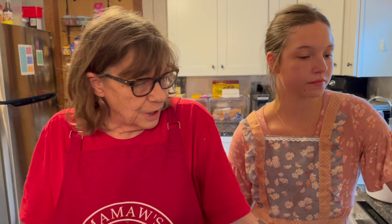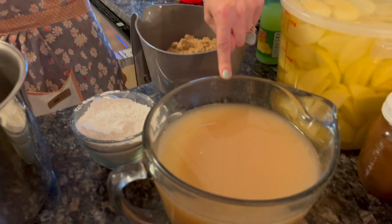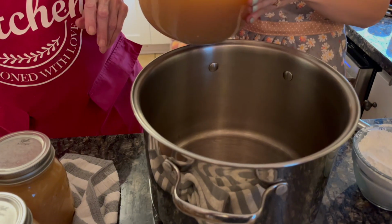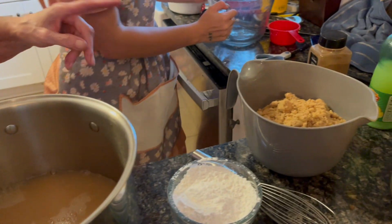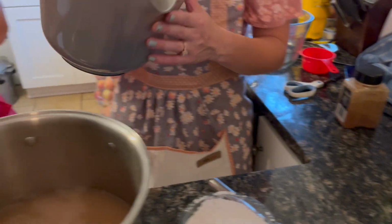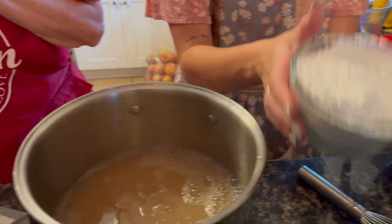Okay, we're back now. She got her applesauce all done. So we're going to do the apple pie filling. We have 5 cups of apple juice and 2.5 cups of water. Put it in. Okay, 5.5 cups. I'm using brown sugar because it's caramel apple pie filling. So 5.5 cups of sugar. 1.5 cups of clear gel.